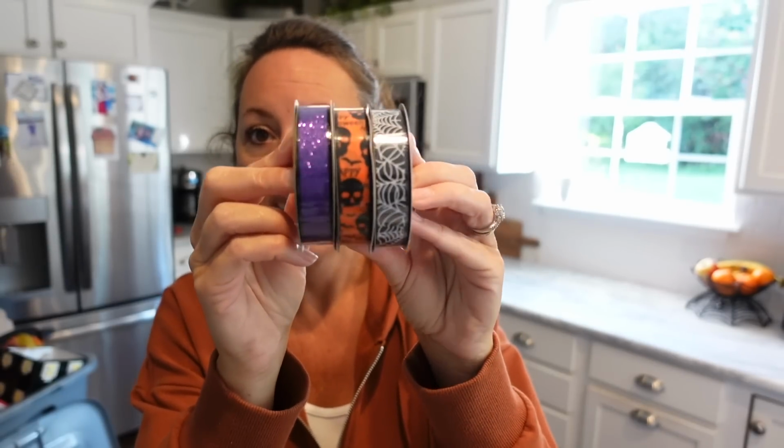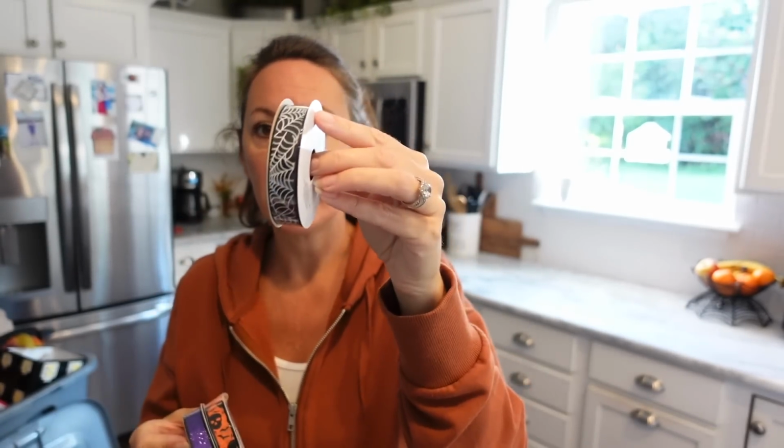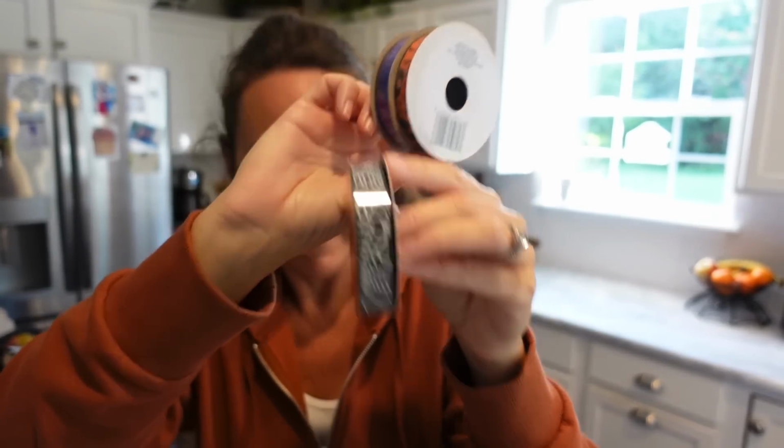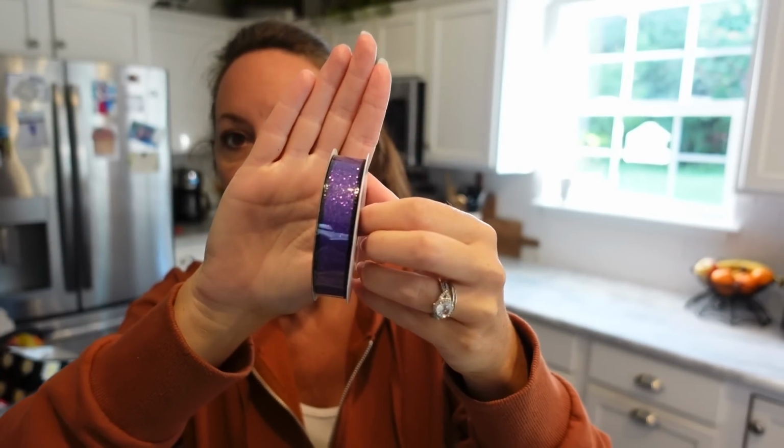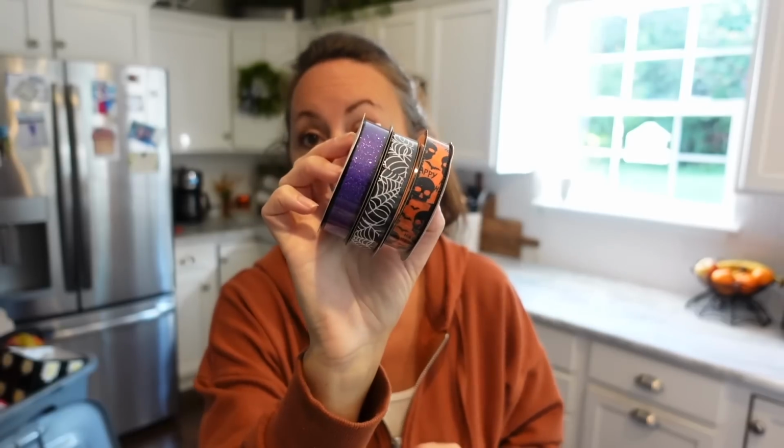Speaking of craft, I just grabbed some more of the thin ribbon. Love these, the little black and white spider web. That is great. This has the orange and black skulls on it. It says Happy Halloween. And then purple glitter. This little thin ribbon is so cute to add to any little craft that you're making.